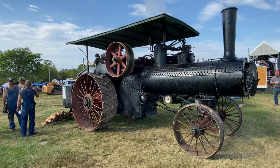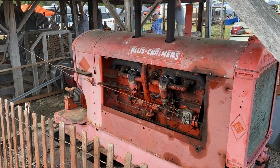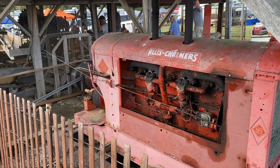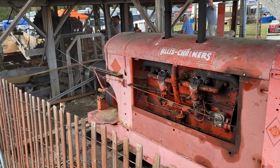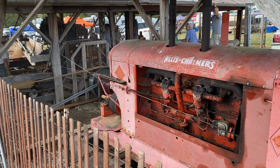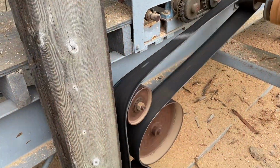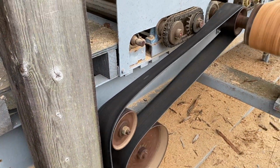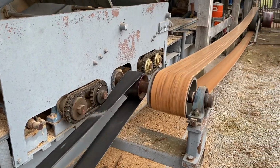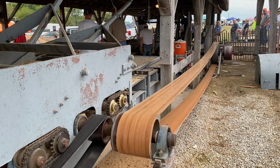So while I was there, they hooked the sawmill up to the Allis-Chalmers diesel engine, which is always on site, and pretty much is the engine they use most of the time when they're not doing the steam show. You can see here at the edger that if you look down the length of the shaft there's another spot where they have a place to hook up the belt from the steam engine.